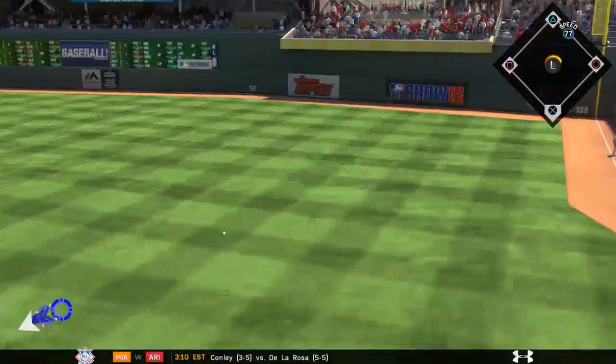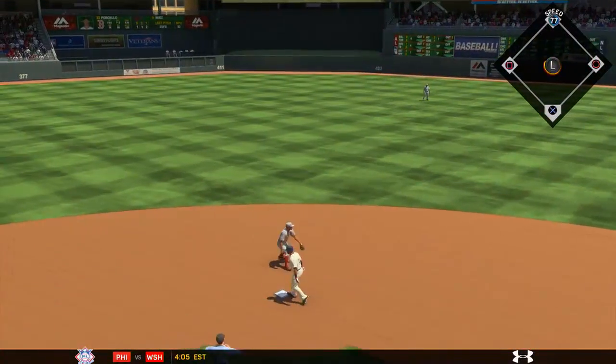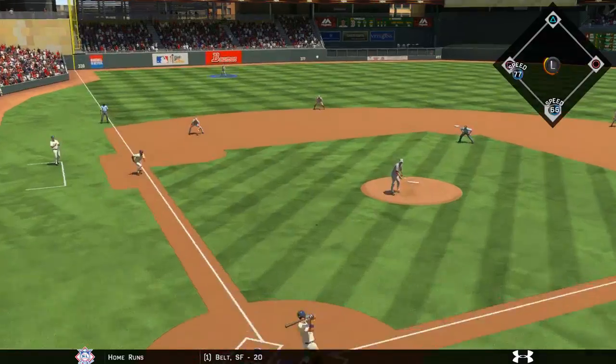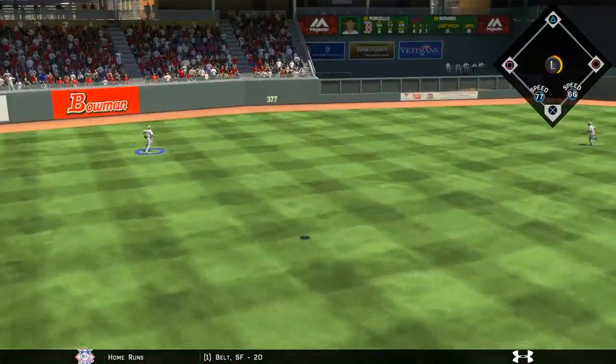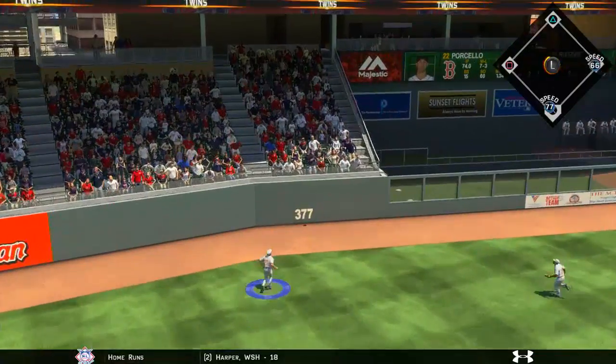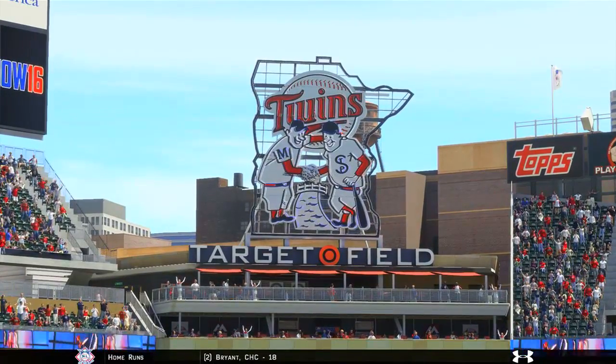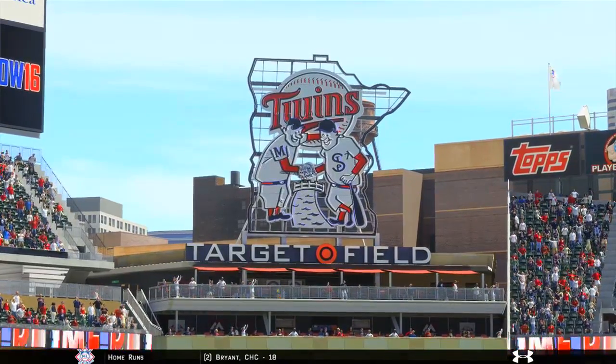Now in the bottom of the first inning, in the next game, Rick Porcello on the hill. We're also wearing some throwback unis. Kind of cool that the game just made me wear these throwback unis. I thought it was kind of funny. And then the next batter up just crushes one to left center field. That's way out of here into the second deck, and they're taking a 2-0 lead just before we even started the game. Basically, it's just insane.